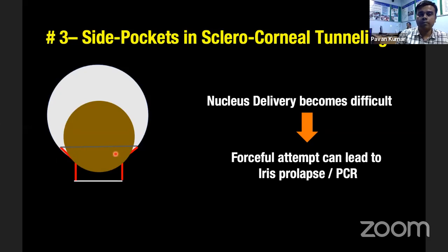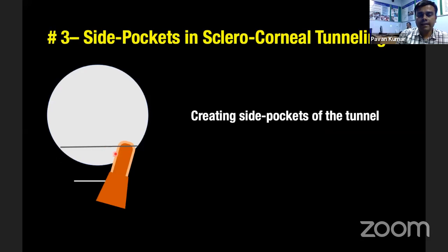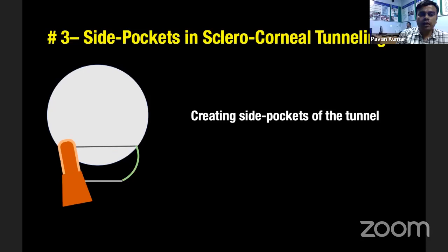as Ami pointed out. So what we have to do is, once your corneal dissection is done, go to the end and start creating a side pocket on both sides. This will cause a little widening of the tunnel, so that makes the nucleus delivery easier.